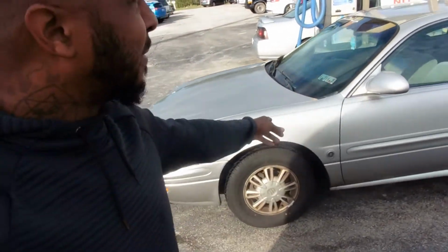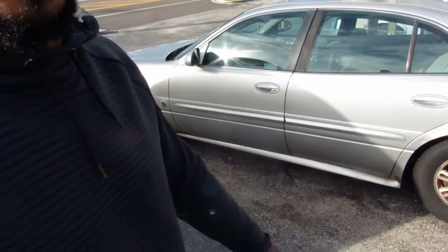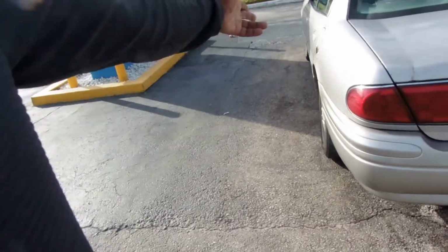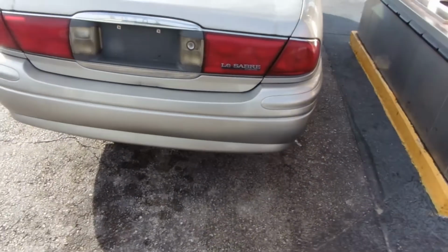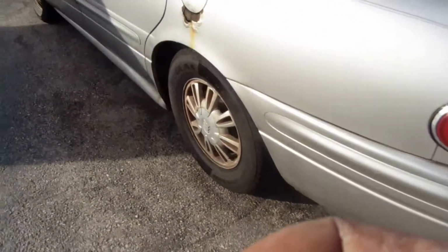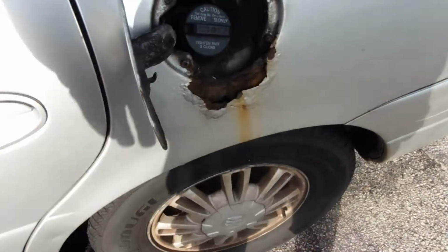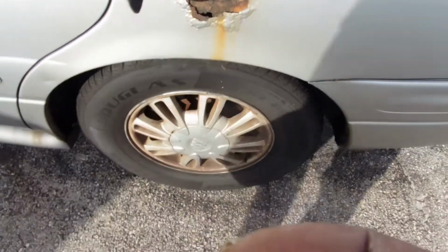It's a 2004 Buick Lesabre. Got some rust, but overall, that's pretty much the only thing wrong with the vehicle. I'm gonna clean it up today and get it out for the flipping. This rust is kind of bad here.